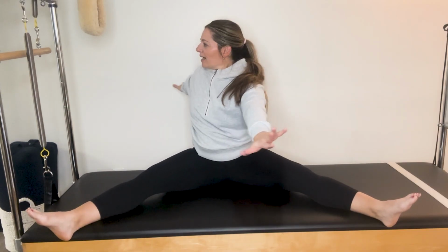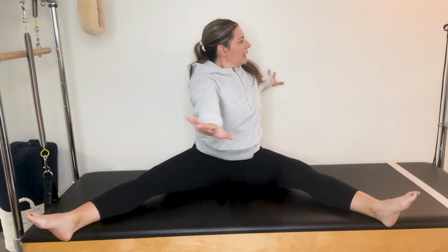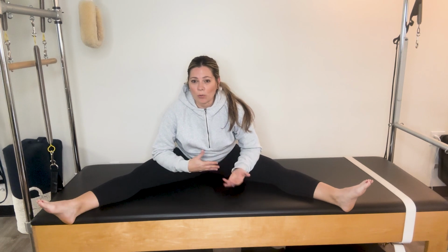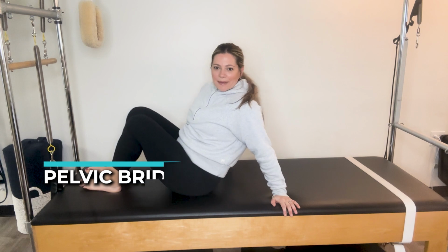So you can do about 5 to 10 on each side, and every time you're doing it, you're pulling in and up from those abdominal muscles and rotating through your back, your upper back. Once again, if this is painful or difficult, go back to the first exercise and repeat that and gradually get into this one too. Okay, the next one is a pelvic bridge.